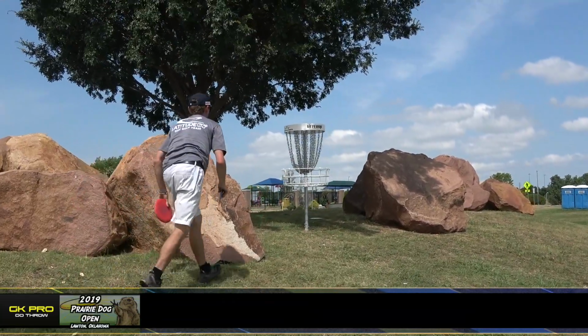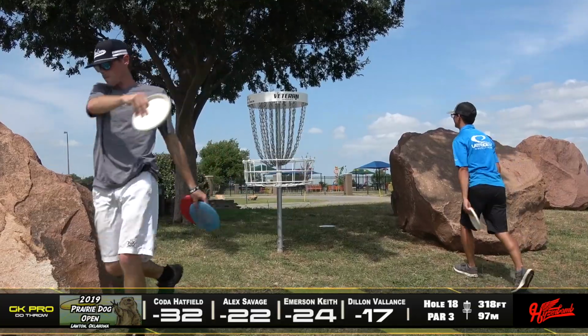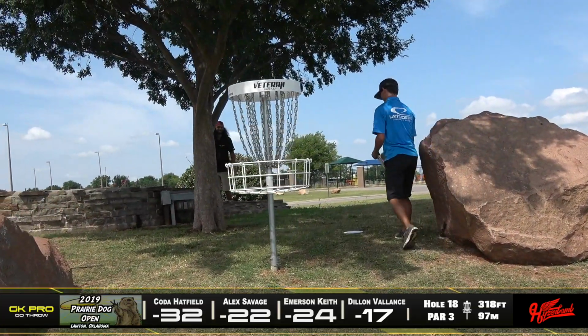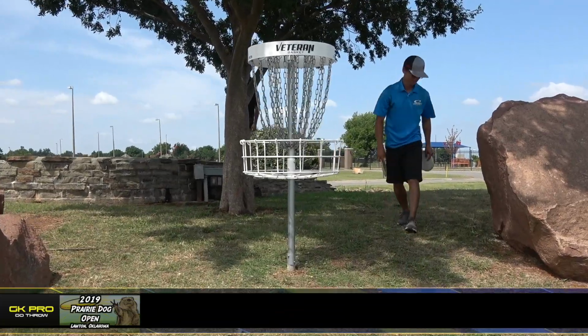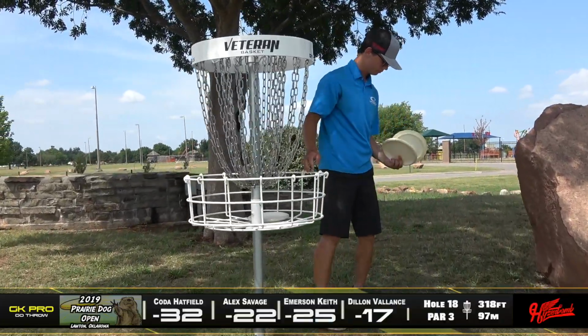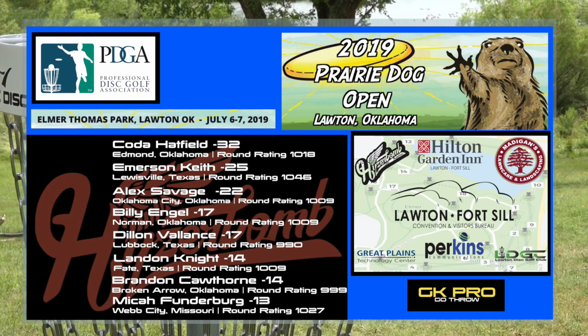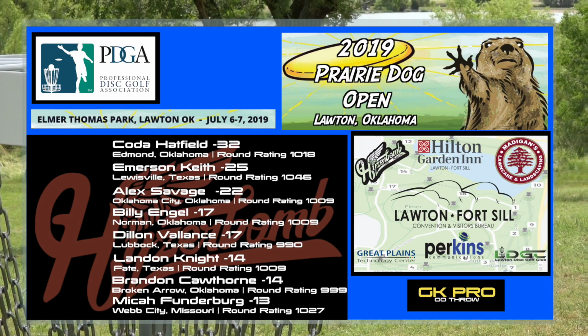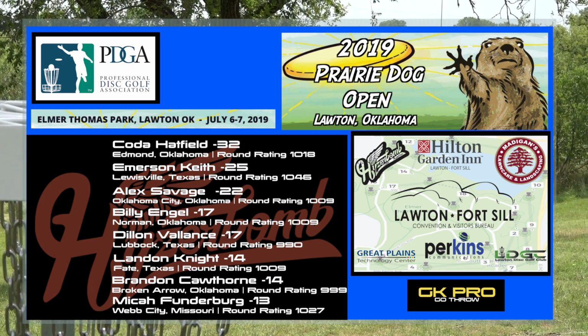Dillon cleaning up nicely, finishing up with a birdie, ending the tournament at 17 under par. Were you telling him how close it was to an ace? Okay, so I thought. Yeah. Emerson just tapping in the birdie, getting outright second. Couldn't quite get the putter going the first couple rounds, so wasn't quite as close to Coda as he would have liked, but still getting that second place finish.